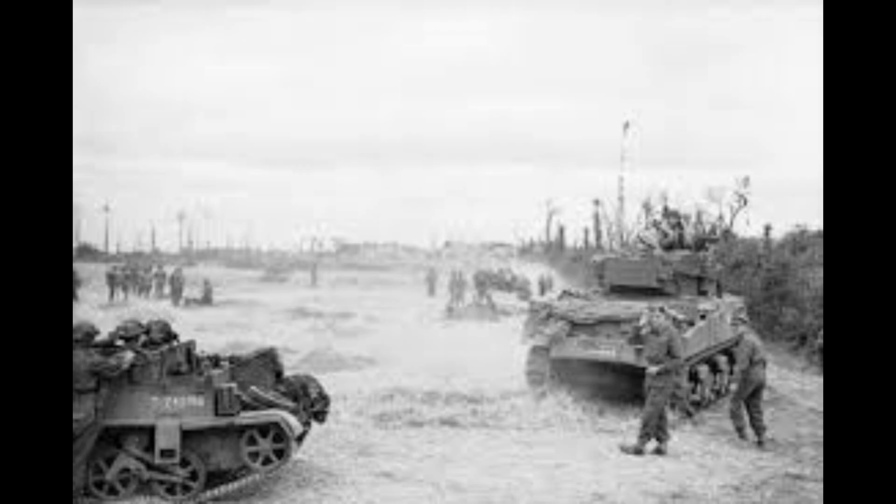Heat built quickly. In summer campaigns, the interior could feel like an oven. The roar of the engine, the clatter of treads, and the deafening blast of the main gun created a world of noise and vibration. Crews often described the sensation of being inside a Sherman as both empowering and terrifying, a strange mix of invincibility and fragility. They knew the risks.